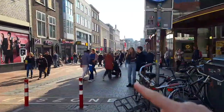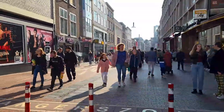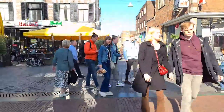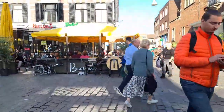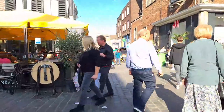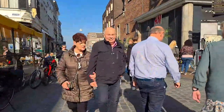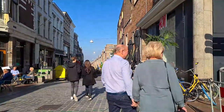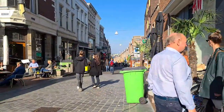That's one of the main shopping streets of Nijmegen, and that way goes to the riverside. It's an extension of the Rhine River. There are many other restaurants also at the riverside, the riverbank.